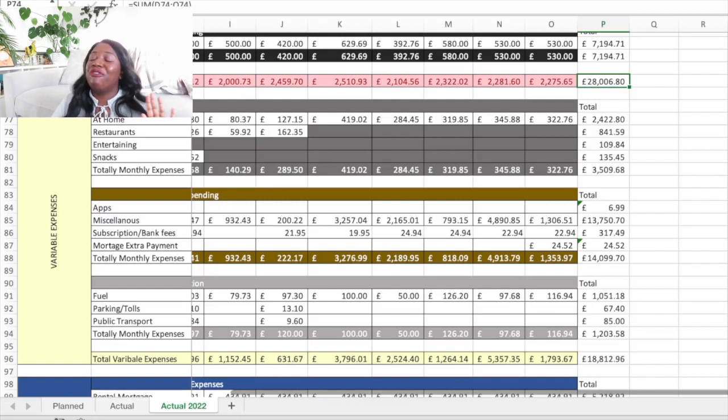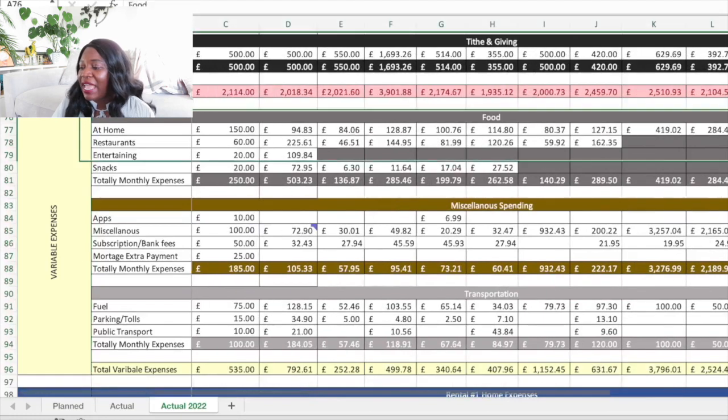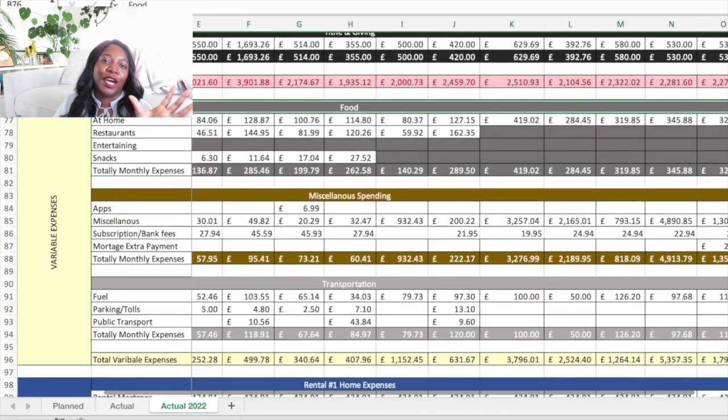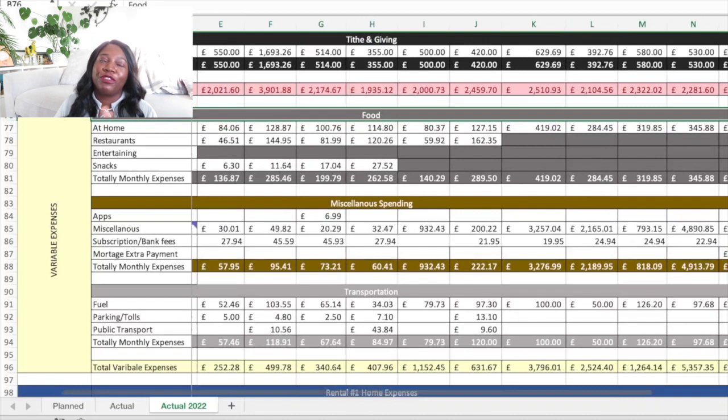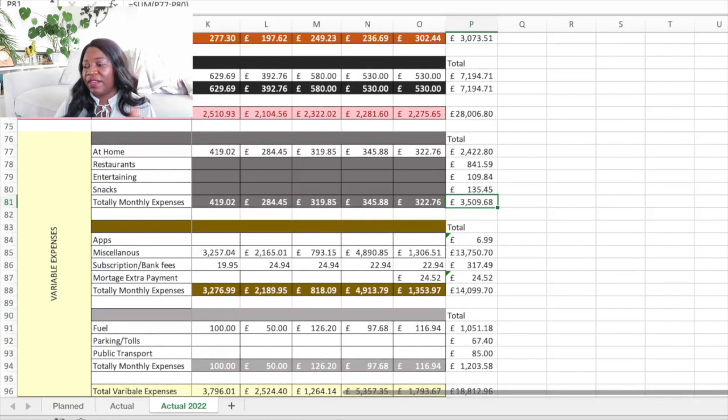So now for the fun part, because this is where you have an opportunity to save money. Variable expenses is where you have an opportunity to save money. And for me, let's look at this quickly. So for my food, I average between, I want to say, 150 to 200 pounds every single month, and for food I was able to spend over 3,500.